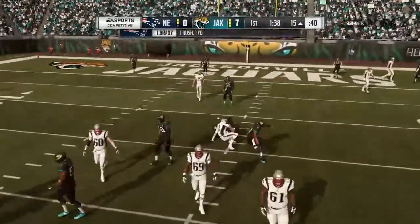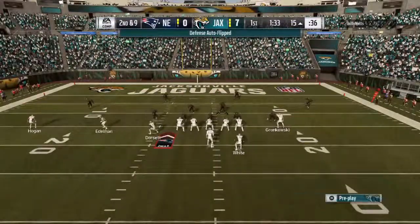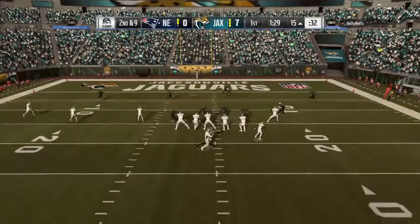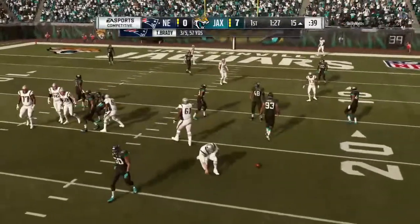Stepping up, he's going to keep it. He'll get just a yard on the scramble. It's 2nd down. Nice job there defensively. A great time to dial up a blitz. And give him credit under center instead of throwing it away. Actually a pretty good job of getting past the line of scrimmage, not losing yardage.